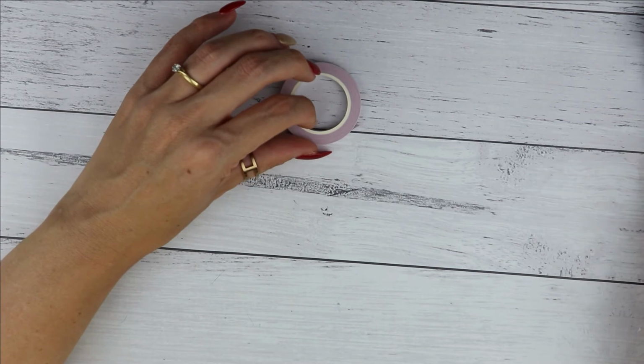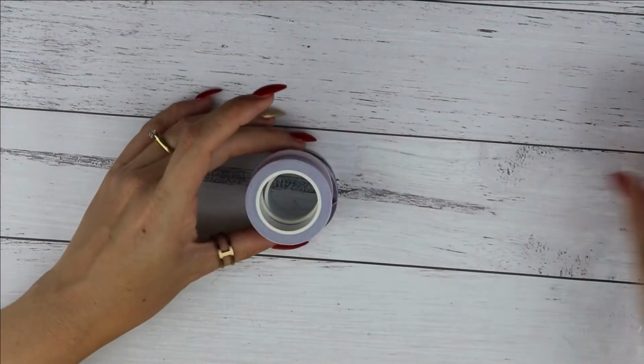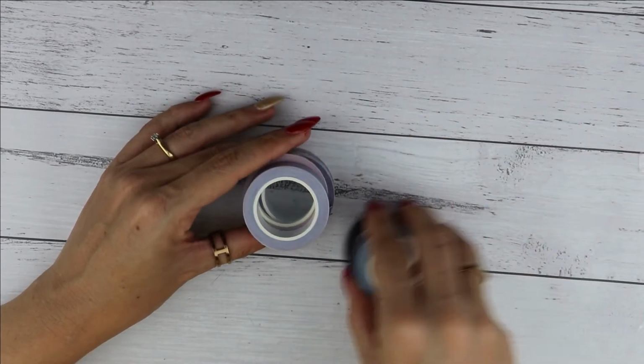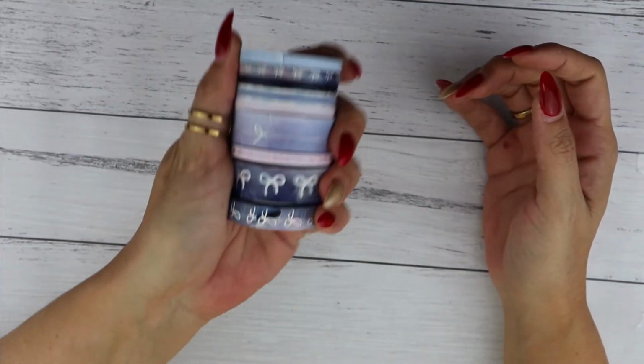And that is my subscription from Simply Gilded for the month of January.